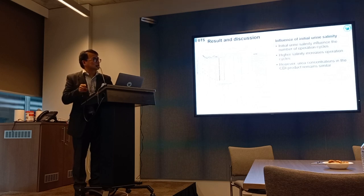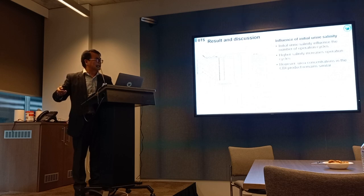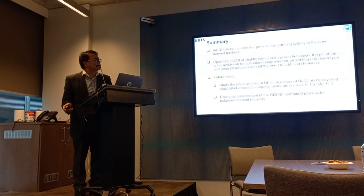So of course this is not really impacting that. Of course we have to have a higher number of cycles based process to concentrate all the urine ions. But urea is almost like a similar constant. We also tried with different urea concentrations, and the impacts are almost the same. So there's not much impact, so I just want to skip.